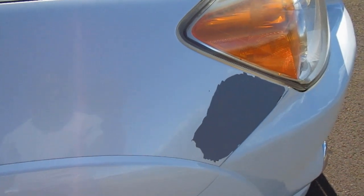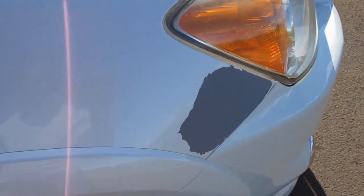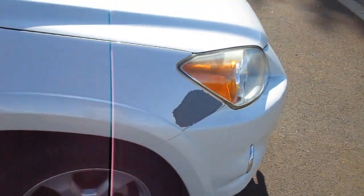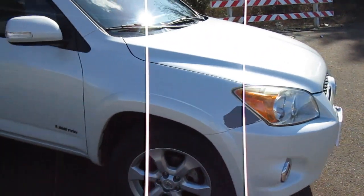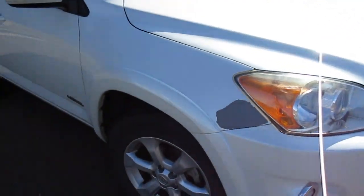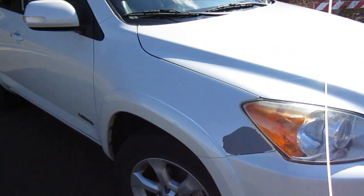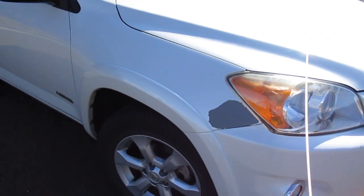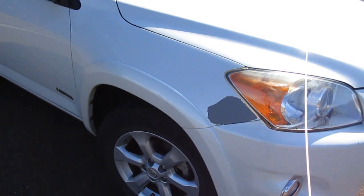Oh, and I don't know if you caught this paint peeling on this third generation RAV4. This paint is called Blizzard White Pearl, and it's actually a paint peeling problem. There's a known paint peeling problem on third generation RAV4s. I did a video on this. If you want to know more information, I'll put a link up to that video in the corner right now.